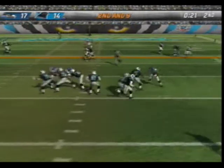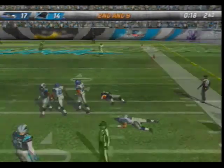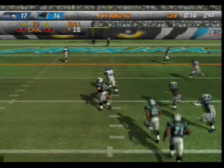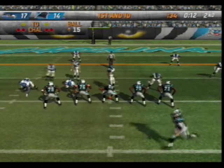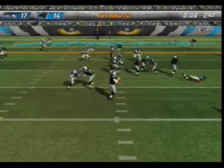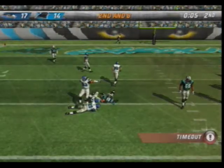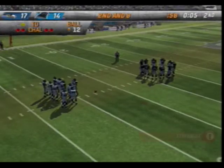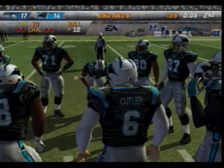Dropping back. Brings it down, looking to run. Number 35 is there for the tackle at the 15-yard line. Here's a no huddle. It's a good way to keep the defense off balance. Going to the air on first down. Throws it. Witherspoon pulls him down at the 12-yard line. Henry gets the reception, but it's only about a 2-yard pickup.